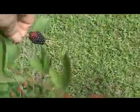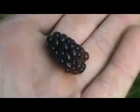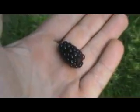I have another one down here that you can see is starting to get nice. The birds will chow it, so it doesn't make any difference. Let me pull that off for you and you can take a look at it. Nice one. Now we will eat it.